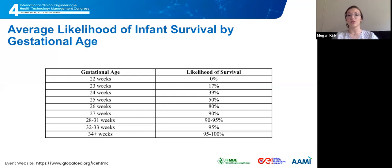In this table, we can see the correlation between gestational age and the likelihood of survival. As we can see, as the weeks progress, so does the likelihood of survival.